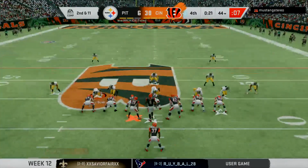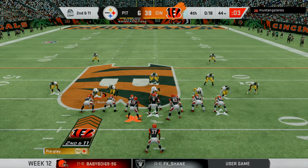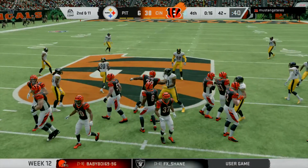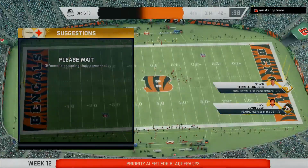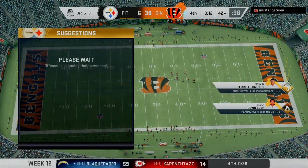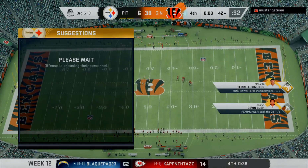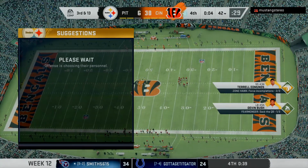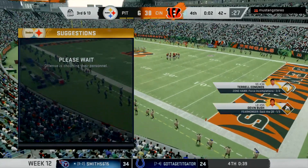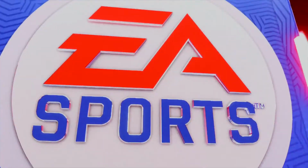Here we go. Keep it up, defense. Keep it up, guys. The defense can stop it twice more as they take a knee here. A loss of a yard. It's now 3rd and 13. Today's final score.